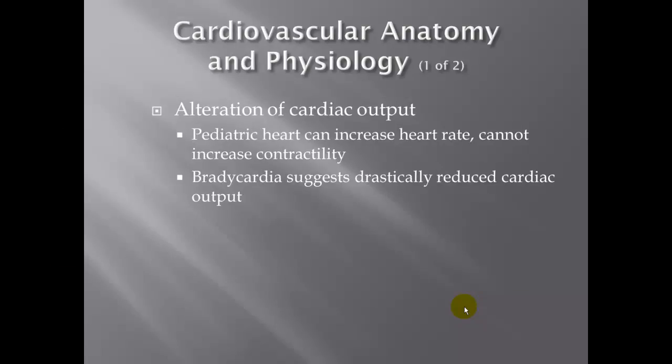Alterations to cardiac output. The pediatric heart can increase in rate, but it cannot increase in contractility. Bradycardia suggests a drastic reduction in cardiac output. Normally, in an adult, we have three things, and this is a simplified look at the cardiac output formula: heart rate, contractile force strength, and peripheral vascular resistance.